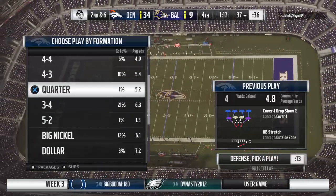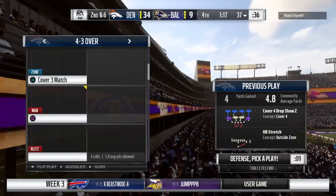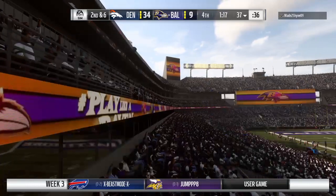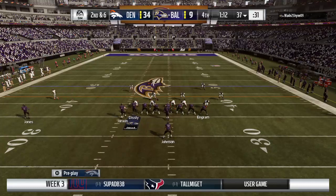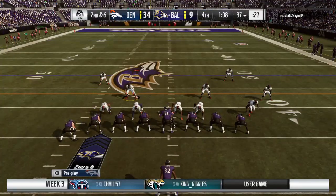A nice inside run sets up a very manageable 2nd down, a very solid gain on that play. All right, now, lucky 56. Hurry up, here we go.